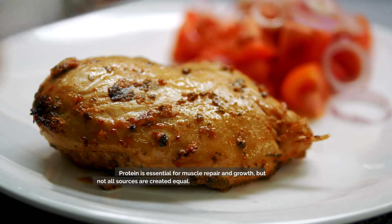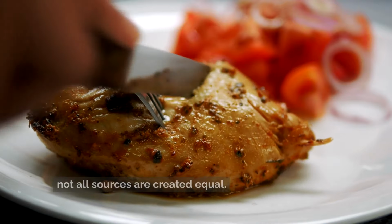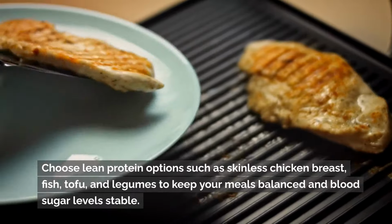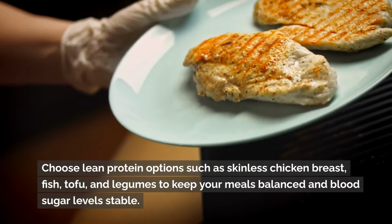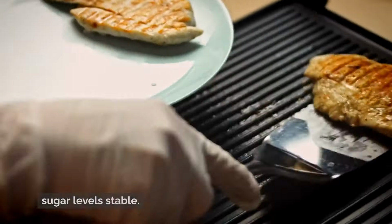Lean protein. Protein is essential for muscle repair and growth, but not all sources are created equal. Choose lean protein options such as skinless chicken breast, fish, tofu, and legumes to keep your meals balanced and blood sugar levels stable.